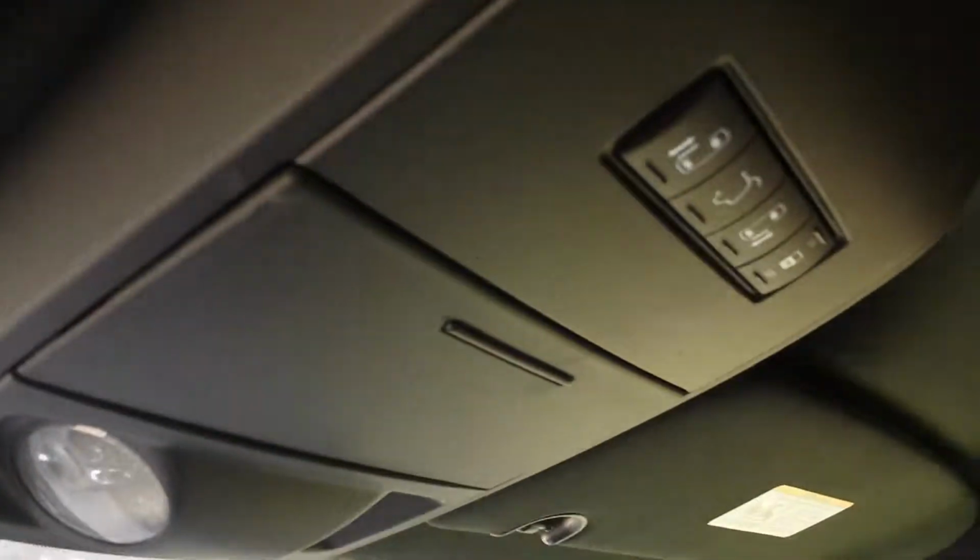Gotta have that with me. There's all the power switches. Very clean van. Again, pretty much almost brand new condition.